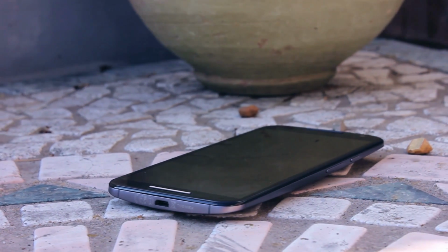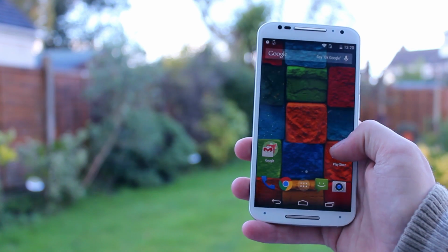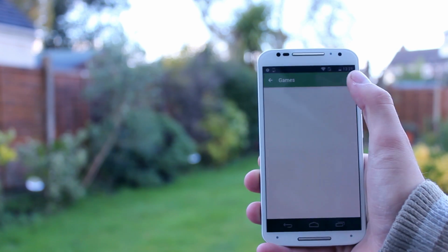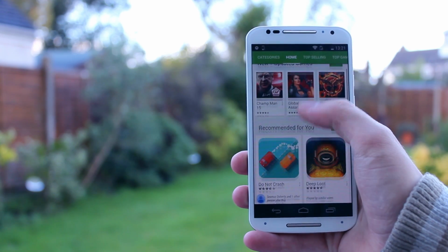I'm a big user of cloud storage, so the approximate 10 gig available from the 16 gig base storage is plenty for me. However, for those who aren't sold on cloud services, this could be a big deal. The 32 gig configuration is currently only available from Motorola directly in the UK.